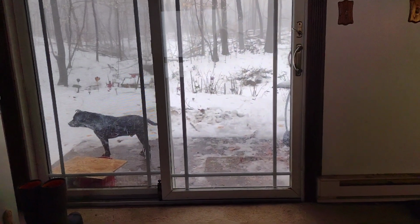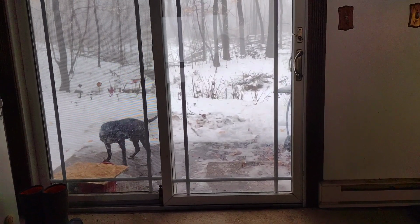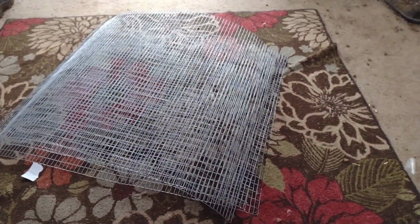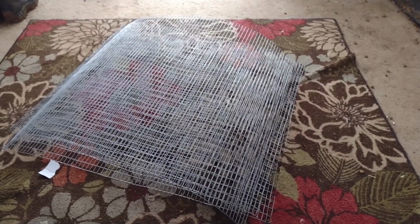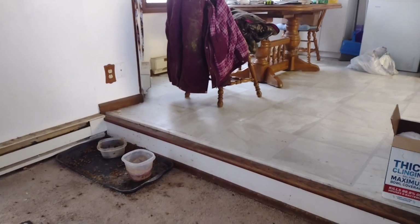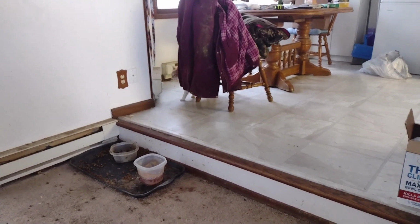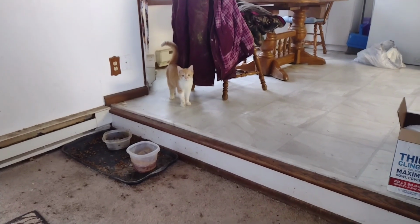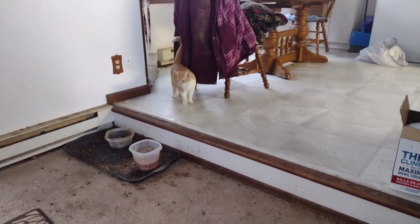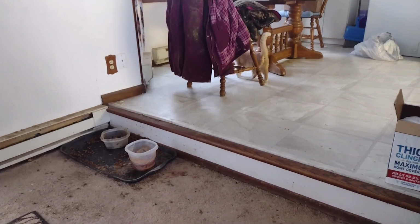Look at him. He's not even sure he wants to be outside. I don't even know why he went out if he's not going to go potty. But anyways. What are you crying about, Dottie? Huh? What are you crying about? Can you not find your spring? She's got a spring she plays with. And I think that's what she's trying to find.